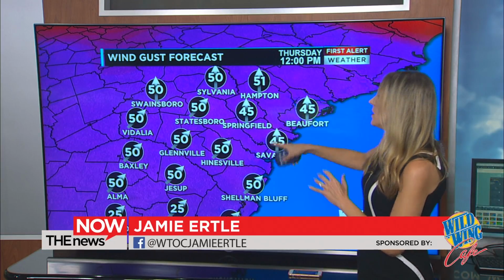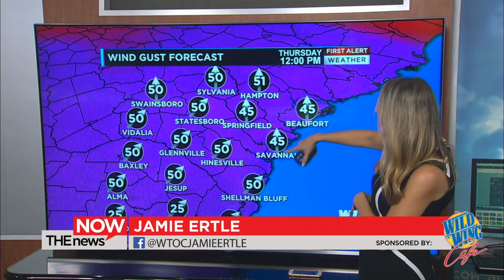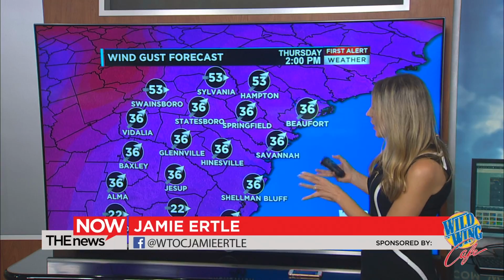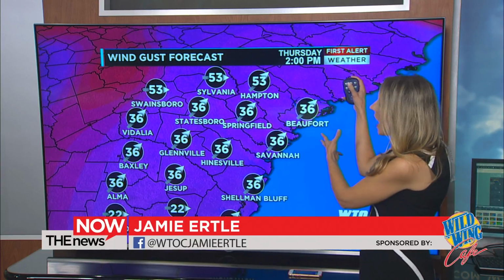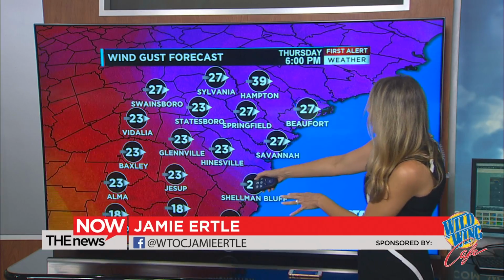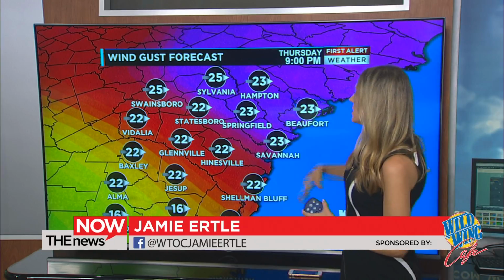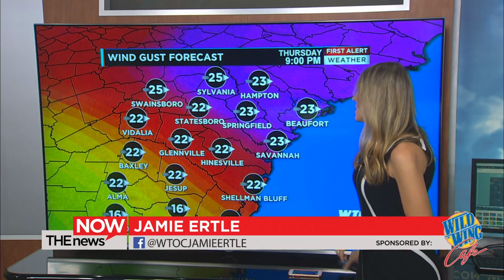Thursday at noontime, back down to the 50s, so not above 50, but we're seeing 45 mile per hour wind gusts along the immediate coast: Savannah, Springfield, all the way down to Brunswick. Nahunta, Waycross, you're starting to slack off first as the major storm is moving out of Georgia and into the low country at that point. Then from 2 to about 5, things get much better and much more manageable as our wind gusts start to slack off into the teens, which is nice to see, and the middle 20s.